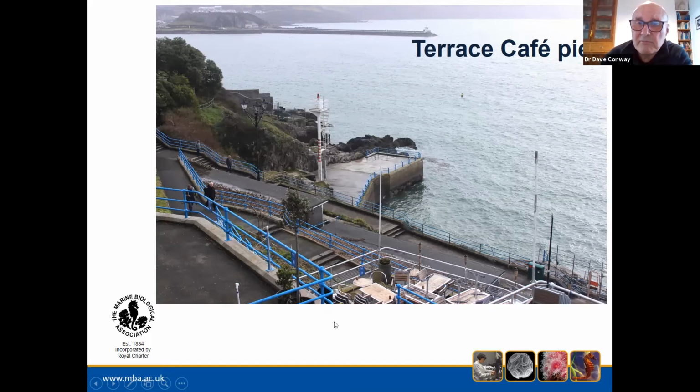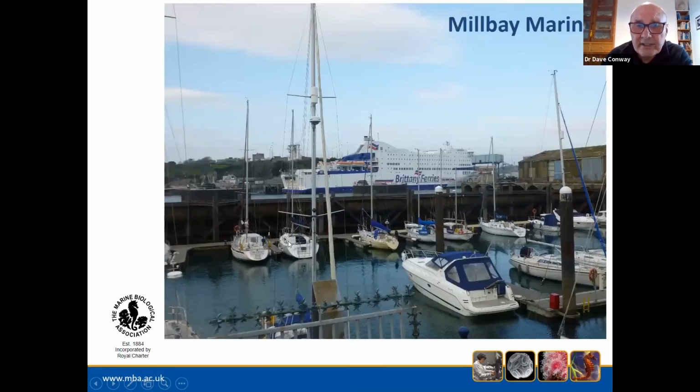Another place I go is Bay Marina, and I can pull my net along some of the walkways here. It's a great place to go, but you can go any weather down there, even down on the Terrace Cafe. A lot of days there's waves breaking over the pier there. So I can come down here and take samples, and you're getting more benthic species and all the species associated with the sides of marinas, etc. Quite interesting. And this is the Spanish or maybe the French ferry behind.